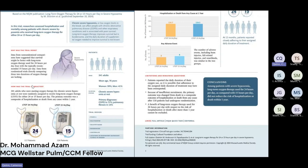This is the conclusion from NEJM, very aptly put in a picture. According to them, among patients with severe hypoxemia, long-term oxygen therapy used for 24 hours per day, compared with 15 hours per day, did not reduce the risk of hospitalization or death within 1 year. Does that mean we change practice? Probably, I wouldn't. It's one study with 200-some patients.